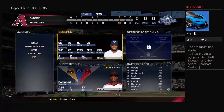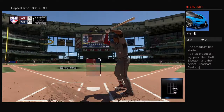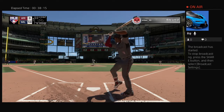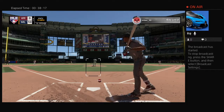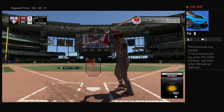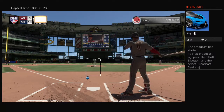Digging in. Leading out for the Diamondbacks, shortstop Ketel Marte. From the stretch. Started to go down after it, and he couldn't hold back. It's strike 1. Now the pitch. And low. It's a ball and a strike.